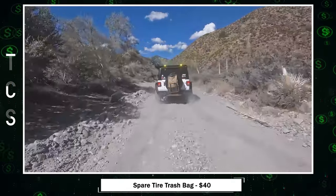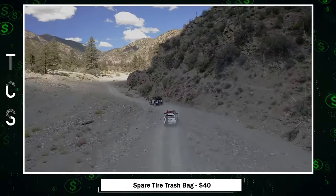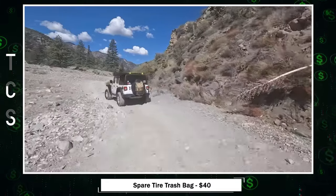Spare Tire Trash Bag from Alltop Overland Series. A must-have for off-roaders and overlanders.